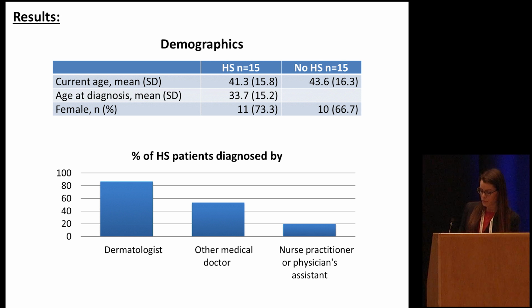And then with regards to prior diagnosis of hidradenitis suppurativa, 86.7% of participants reported prior diagnosis by a dermatologist. 53.3% reported diagnosis by a non-dermatologist medical doctor, and 20% reported prior diagnosis by either a nurse practitioner or a physician's assistant.